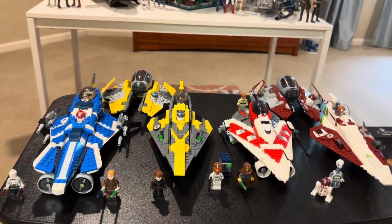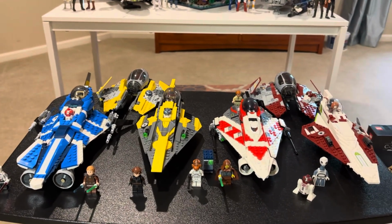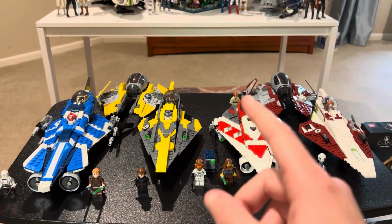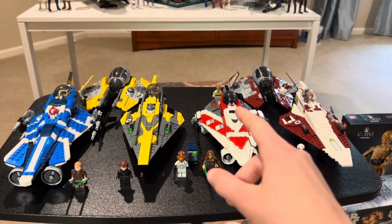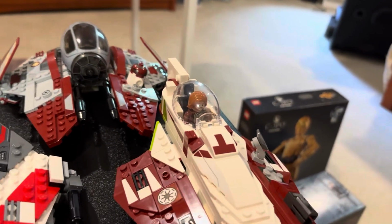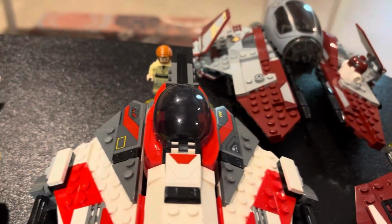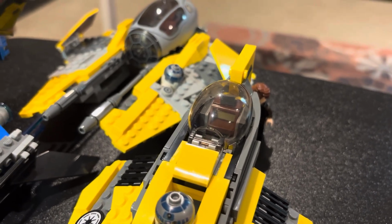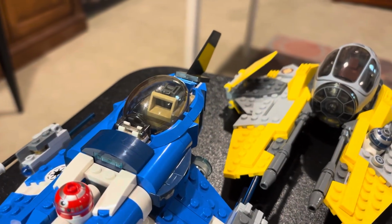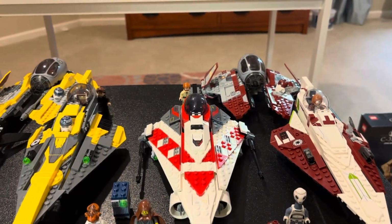Another thing I love about them is just the colors. They're so colorful, and I do really love that about them. Also, one thing I will say, Jedi Bob Starfighter does have a tinted cockpit piece. If you look at them, Obi-Wan's is clear. Like, that is a clear cockpit piece. You see right through it. This one is dark and tinted. This one has a little bit of a tint, but is relatively clear. And same thing with that one. So that is interesting how they did that with these Starfighters.